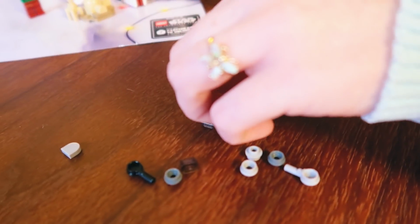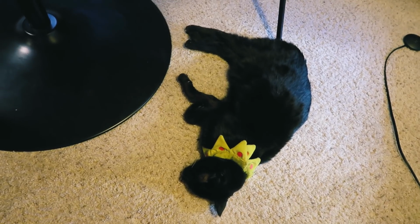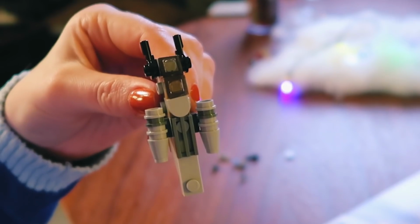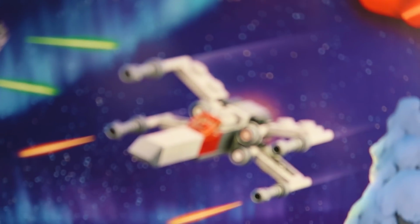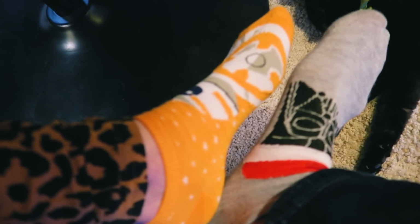You forgot to put the hyperdrive back in, Ashley. Goober's passed out. He tried to help for a little bit. Yeah, mostly he was just trying to grab all the pieces. I think I did it. That looks pretty good. Okay. Stop. Okay, you guys are sitting down. It's still in pieces. Got Star Wars socks on.